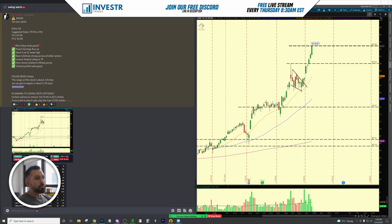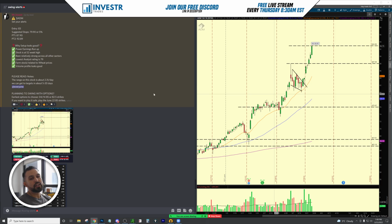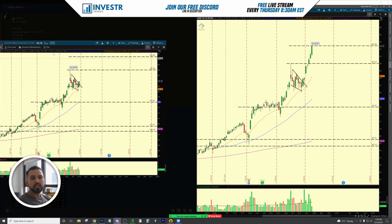All right, so what do we have here? We have a push up, we have a consolidated pullback into a moving average, and then we kind of trampoline off and we take off. What does that look like? That is our falling wedge pattern, something I've talked about multiple times. The falling wedge pattern: aggressive move up, consolidated pullback into a support or moving average, and then we take off. So that's exactly what we had here. The day I identified this was actually on March 18th. We saw this push up, we see this consolidative pullback, and that's what really caught my attention.